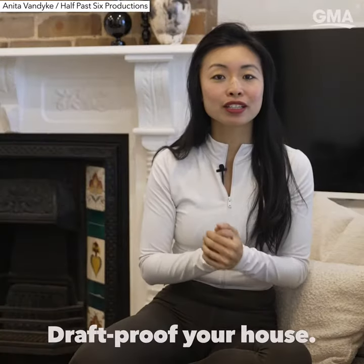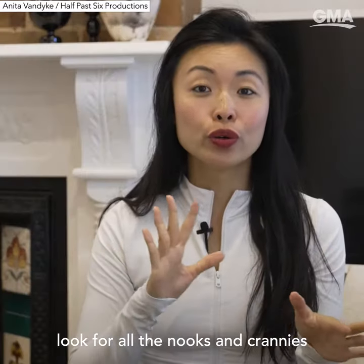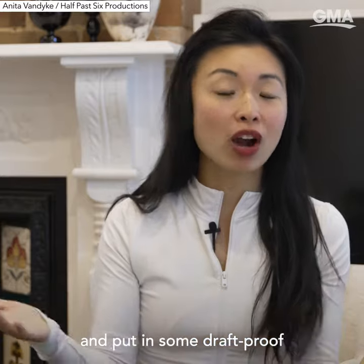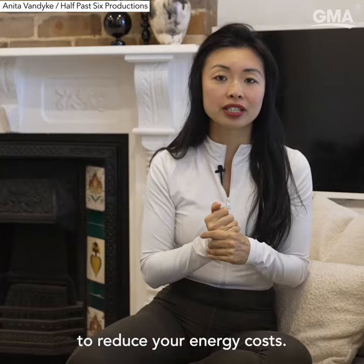My third tip is to draft-proof your house. Go through your house, look for all the nooks and crannies which are letting in cold air, and put in some draft-proof initiatives. It's a really effective way to reduce your energy costs.